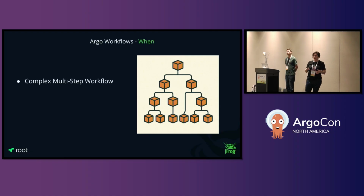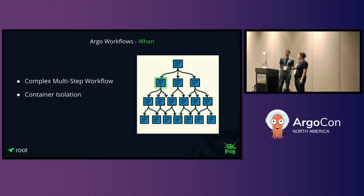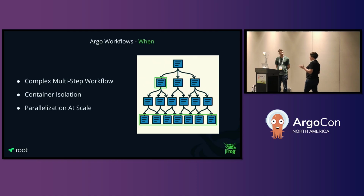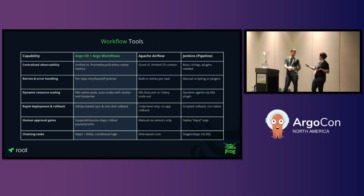So when we have a complex multi-step workflow, Argo Workflow will work very well. Container isolation: we have a container with its own context, with its own resources, and of course when we want to scale, when we need to run many processes at once. But Benji, how does this meet our requirements?